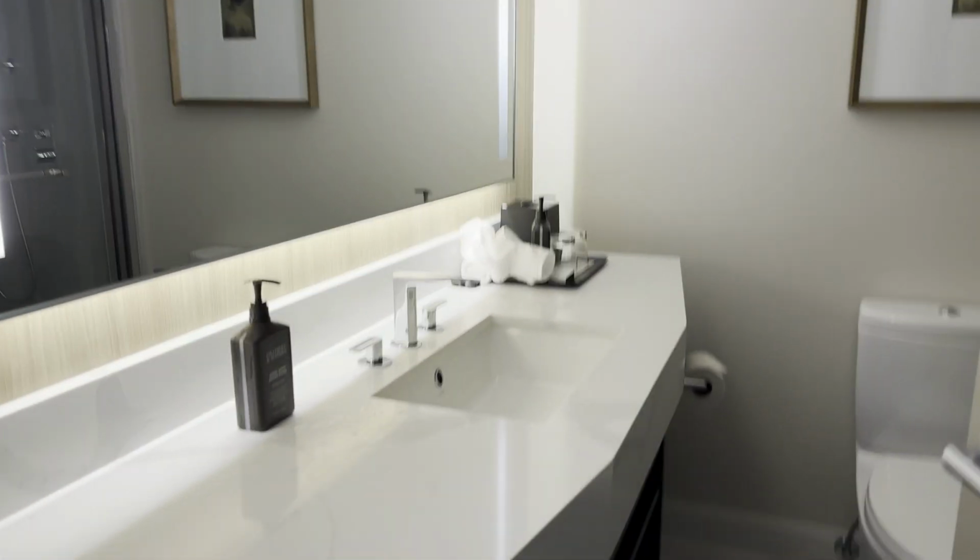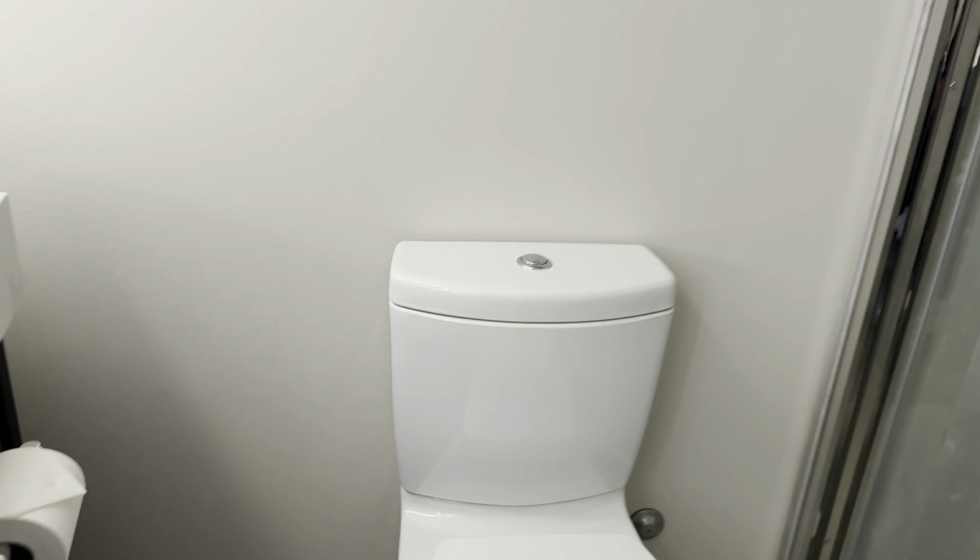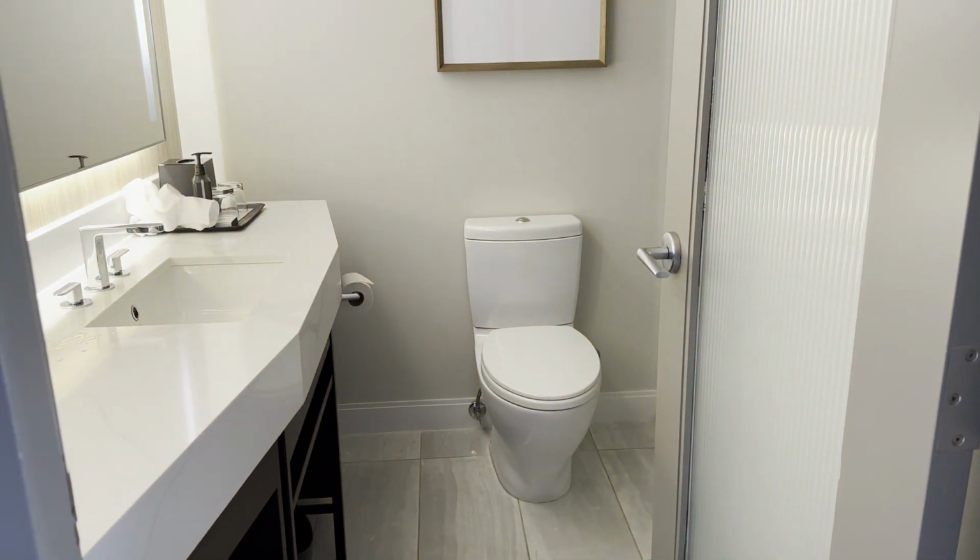Alright guys, so we're in our room now on the 29th floor, so let me start off with the bathroom for the room tour. So, the usual stuff: toilet, sink, mirror, and a shower. And then I'll show you the main room. Okay, so the entrance is over here. The bathroom, which I just showed you, is over here.